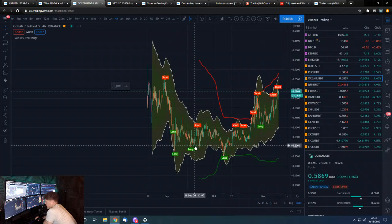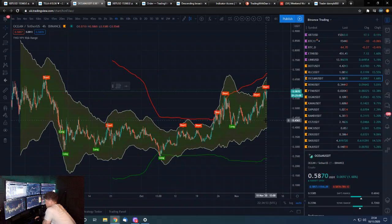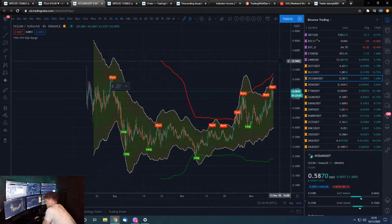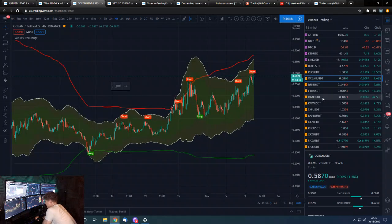But what I will say is Ocean is actually not very far off its high. Its all-time high is actually 76. I don't know if it's showing it on here. It is 76, so it was before it came onto Binance. And to be trading around the 60 area when its all-time high is only here, that is a pretty good performing coin. Yeah, there we go. But yeah, some big gains. I mean, just look at these gains.